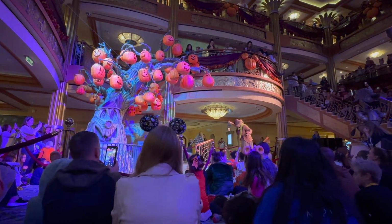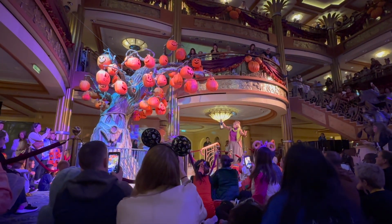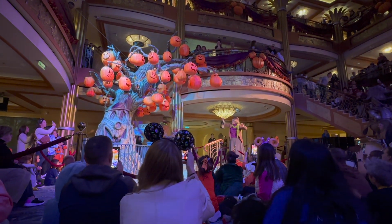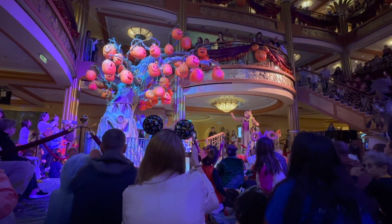and sat and enjoyed spooky stories by the Halloween tree in the hall. This looks spectacular and it's beautifully decorated, although I think there was only one reading by the tree, which was a shame, so make sure to catch this when you can.